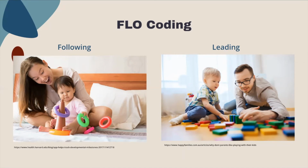On the other hand, a parent is coded as leading when they're taking control of the play or adding something new to the play which changes the focus of the child's attention.